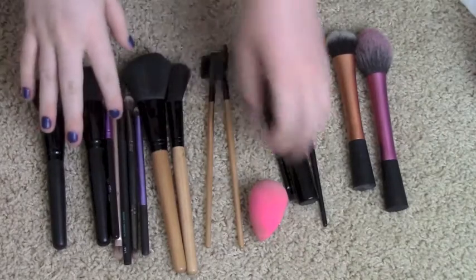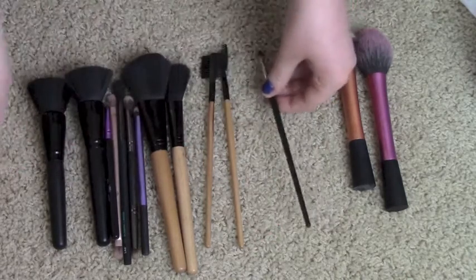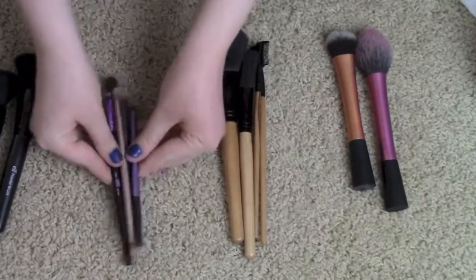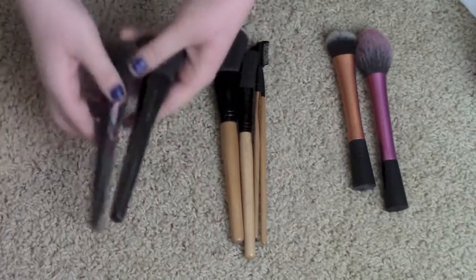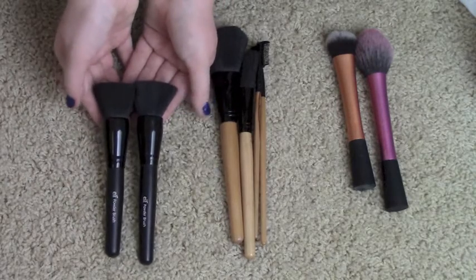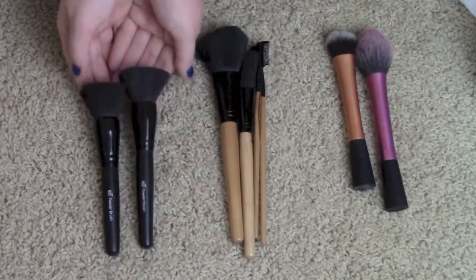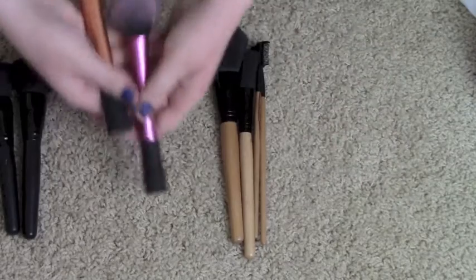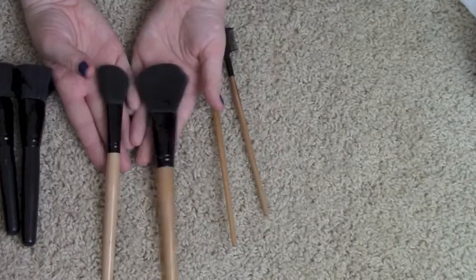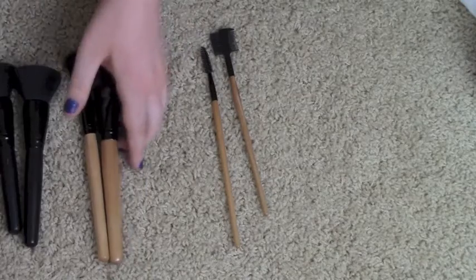Here are the brushes that I'm going to be keeping. My beauty blender, the travel, my eyebrow brush, the lip brush. I love all these eyeshadow brushes. I think they're great quality. These two, the e.l.f. powder brushes, I would like to replace with some nicer ones, but I'm going to keep them in the meantime so that I'm not left without brushes to use. I'll for sure be keeping these, and then I might replace these two brushes for a nicer powder and highlight brush. I also would like to get one for bronzer.